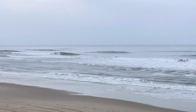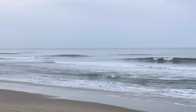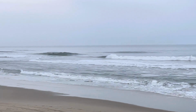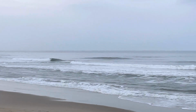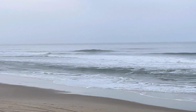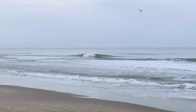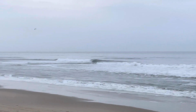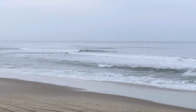To our south in Rodanthe, we've got 3 to 5 foot waves and textured conditions, with a swell coming in out of the east northeast at 3.9 foot and 13 seconds. South-southwest winds at 13 miles per hour, so a bit windier down there and probably a bit choppier. But as that leading edge of cool air gets down there, looks like they might get some rain as well, and might clean things up a little bit in the afternoon.